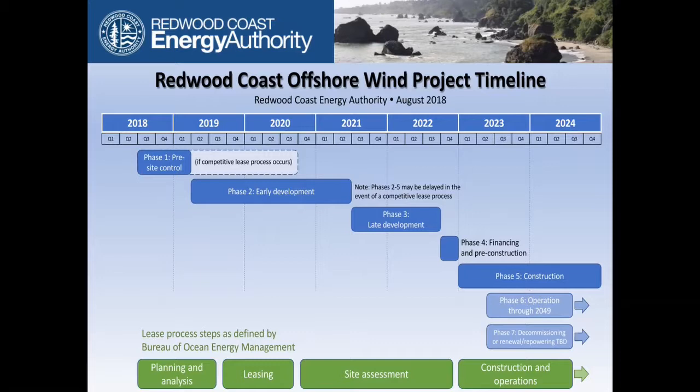So as you can see from this, we have planning, we have a submission process for a lease for offshore. There also are other companies that are interested, so we may have other bidders.